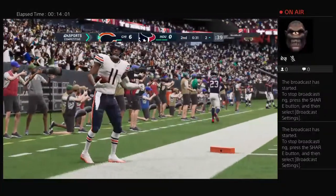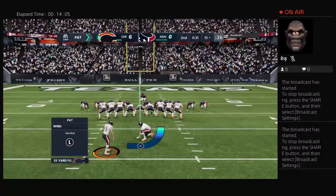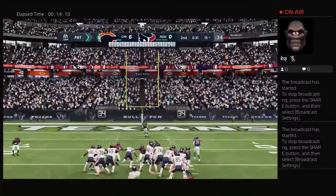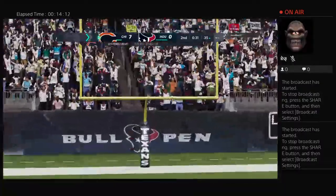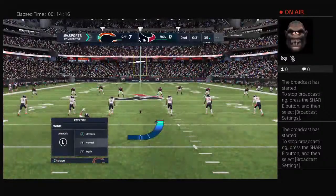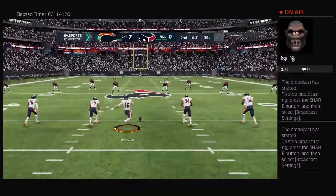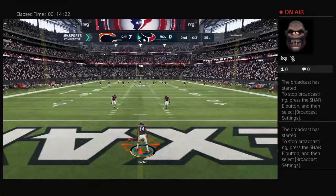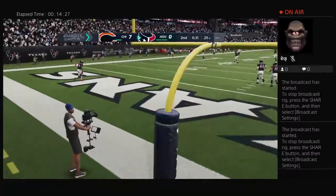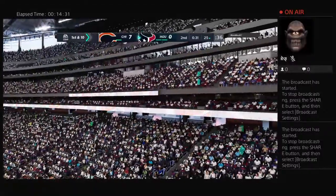Darnell Mooney. 32 yards as his guys are first onto the scoreboard here this afternoon. And he's got it to make it 7-0 in favor of the Bears. The score, Bears 7, Texans nothing. So not much time to speak of remaining in this first half as the kick's away. And they will watch this one land in the end zone. That'll be a touchback. Their own 25-yard line.